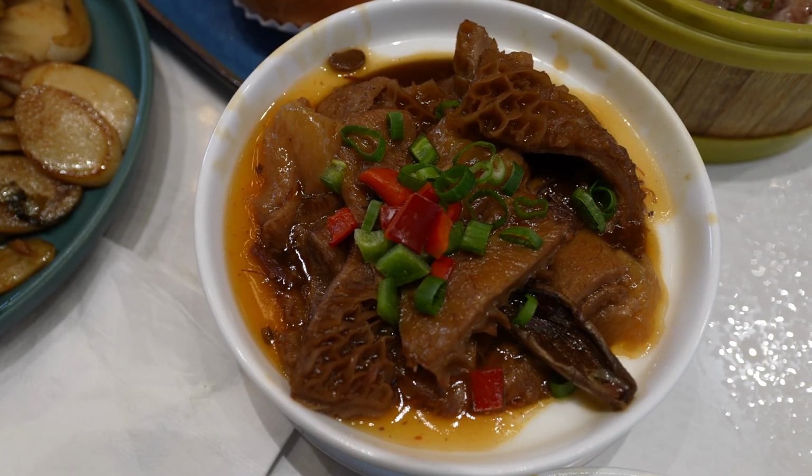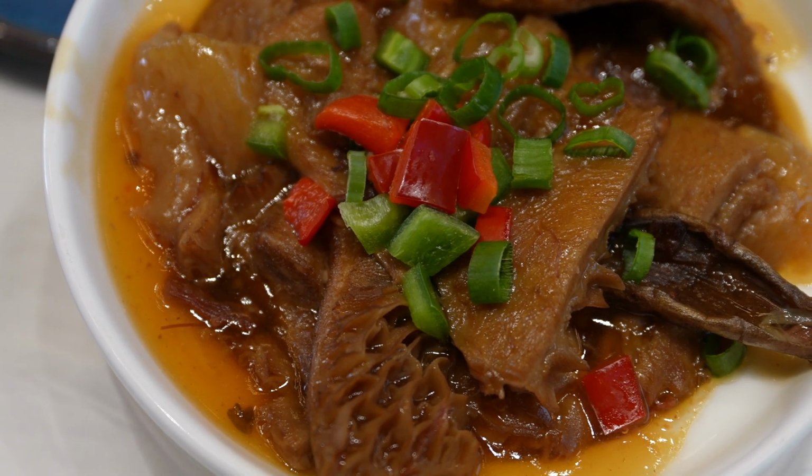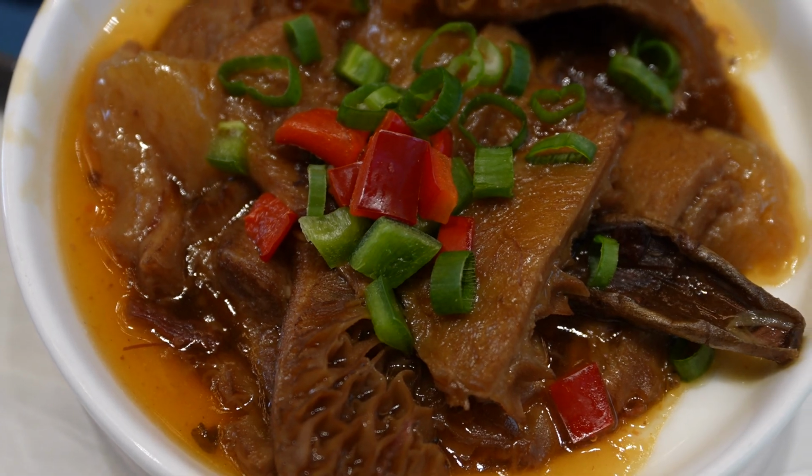Wow, that is definitely tripe, and definitely be careful when you eat it. Don't take as big of a bite as I did. Don't just eat the whole thing in one bite, because I will say, to be honest, it is a little bit on the chewy side, but I do love the flavor of the sauce, which is just absorbed by the tripe, because it's really salty and savory and sweet. This is definitely a dish you gotta have with a little bit of plain rice, which I unfortunately don't have right now.